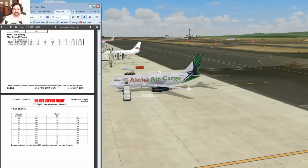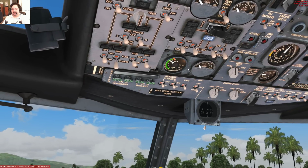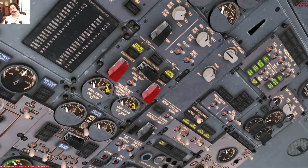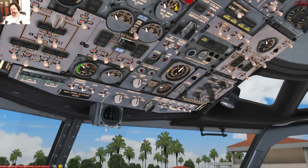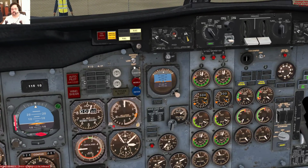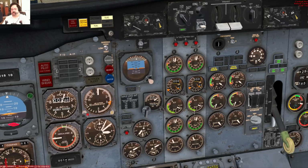Now we're on the APU at the moment for a quick turnaround. Let's jump in and do that. APU is on the bus. APU is on bleed. We have air conditioning on. Yaw damper is currently on. Test is fine. Marker test is fine. That all looks good.